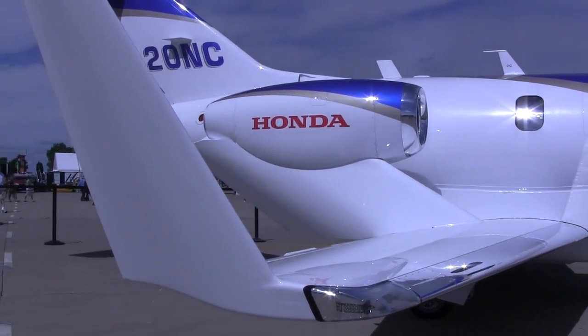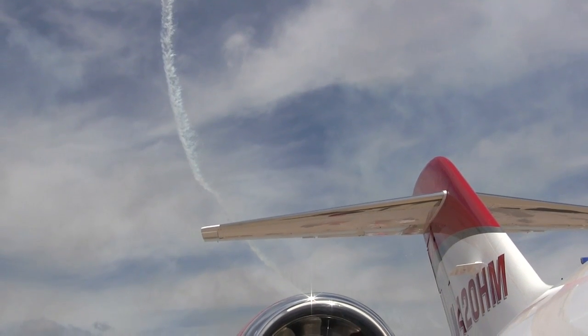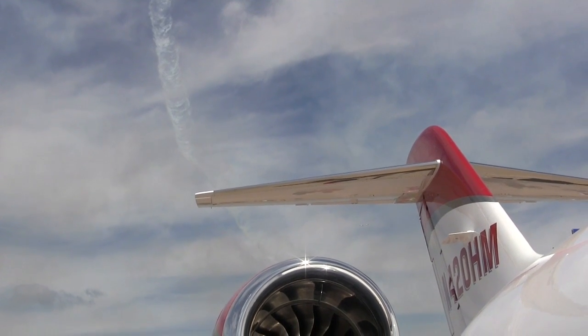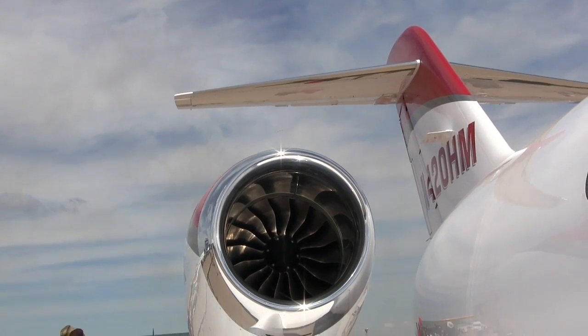Can you tell me a little bit about the advantages of those technologies? Sure. When you add all those together, with the over-the-wing engine mount, we can reduce drag at high speed. So we're fastest in the class at 420 knots. We can fly highest at 43,000 feet. We have a great rate of climb, almost 4,000 feet per minute. And we're 15 to 17% more fuel efficient than any jet in its class.